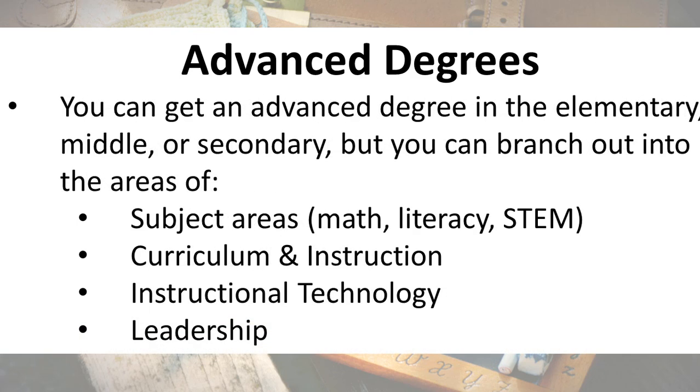Now, you can get your advanced degrees in a variety of subject areas. You could get your master's, specialist, etc., just in a regular field, elementary, middle, or secondary education. You can branch into different areas, though. You can look at different subject areas, so maybe getting a master's in elementary math, or a master's that focuses on literacy or STEM. So some people branch out and focus in a certain subject area.